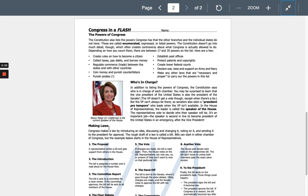The powers of Congress. The Constitution also lists the powers Congress has that the other branches and the individual states do not have. These are called enumerated, expressed, or listed powers. The Constitution doesn't go into much detail, though, which often creates controversy about what Congress is actually allowed to do. Depending on how you count them, there are between 17 and 35 powers on the list. Here are a few. Create rules on how to become a citizen.